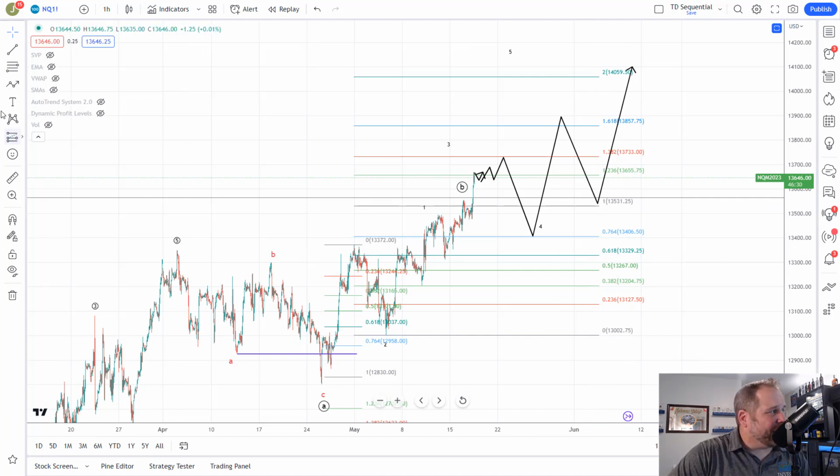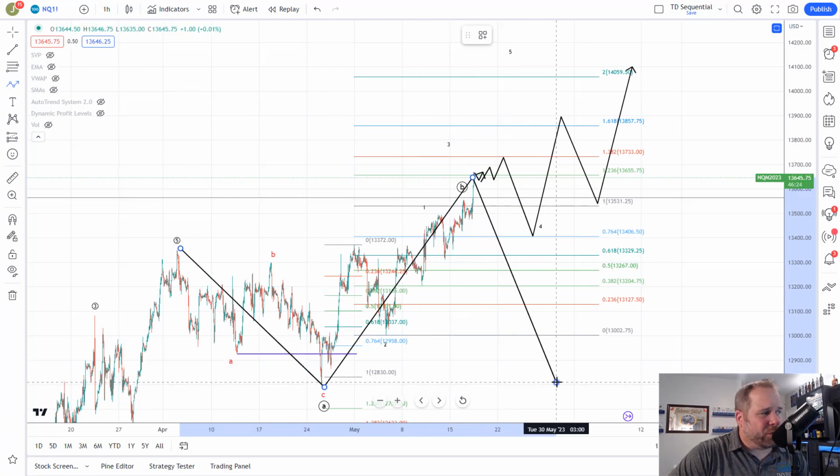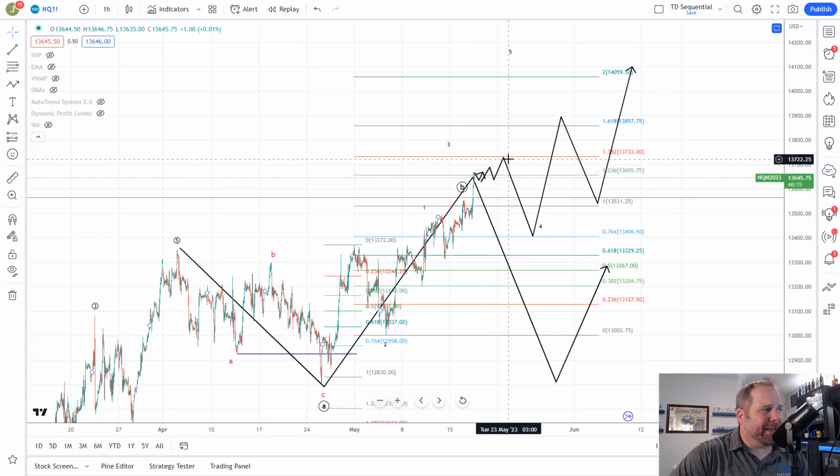And then we'd look again for that bigger ABC flat on this as well. We get the A wave down here, the B wave up, and then the C wave down towards that 12,800 area before starting higher. But with both markets in a bullish posture, we would look for them to try to continue this breakout to the upside.